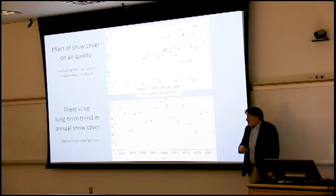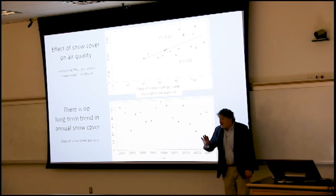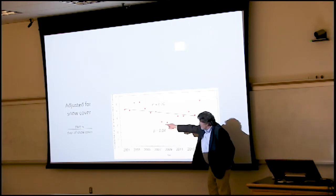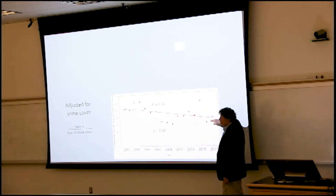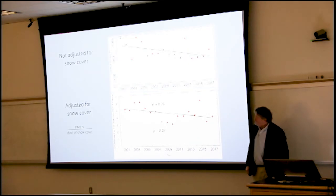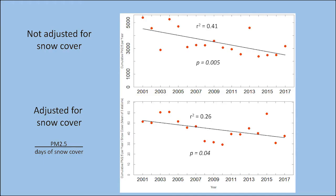So now we make an index, air quality divided by days of snow cover. So we can test that hypothesis, and that's what this next graph is. Here's the same graph adjusted for snow cover. It's that cumulative PM2.5 divided by days of snow cover. Still slopes down, but the slope is less. R squared's less, the probability is less once we adjust for days of snow cover. And up here is the original graph, not adjusted. By comparing it like this, you can see the effect of snow cover on the slope of this line.